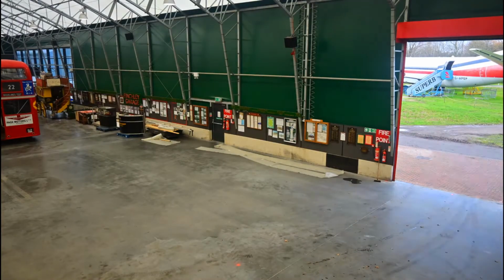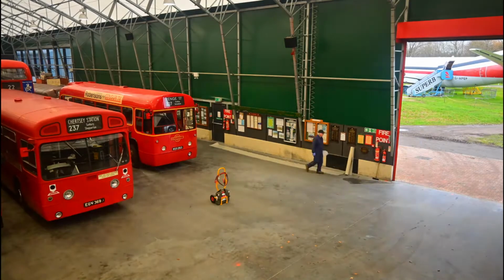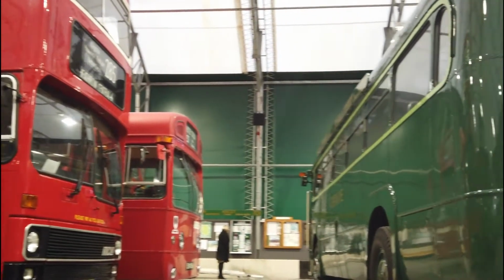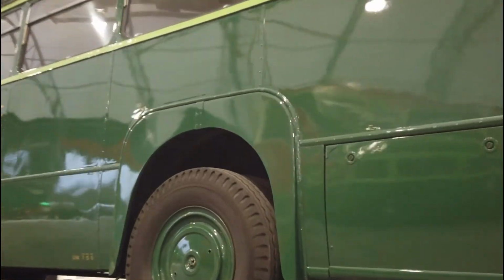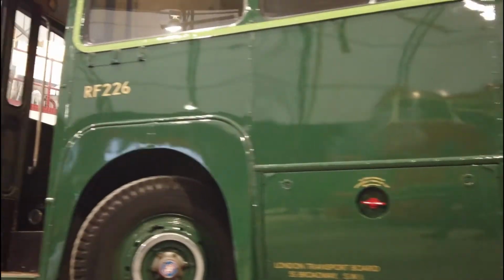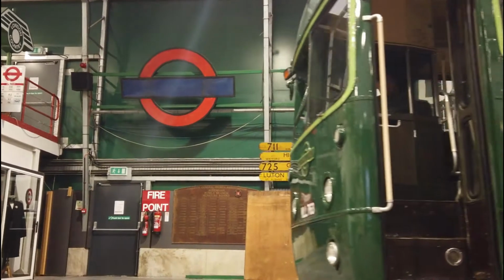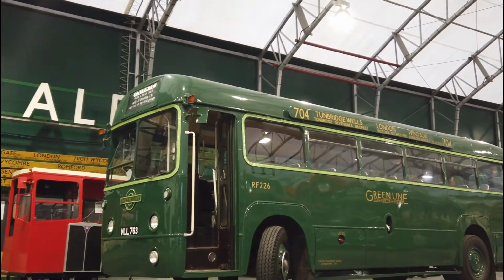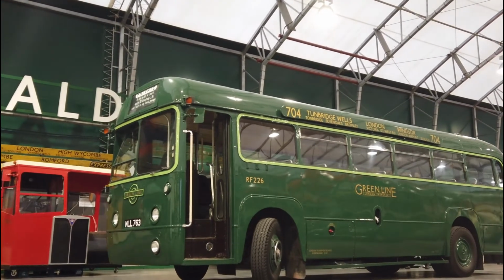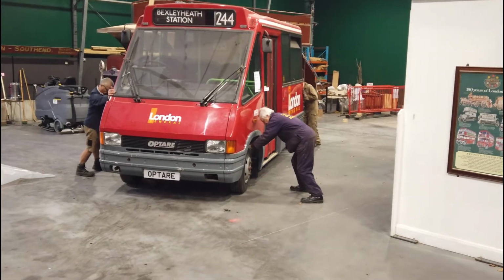So here we are, as fast as we can. Let's get them all in, parked up, before the light fades completely. And there we are, just about all inside now. The last one is RF226. Where the RF is manoeuvring is roughly where we're going to have a painted roadway that will come from one end of the shutters to the other. It'll look like a proper roadway, so the photographers will see the vehicles in context.